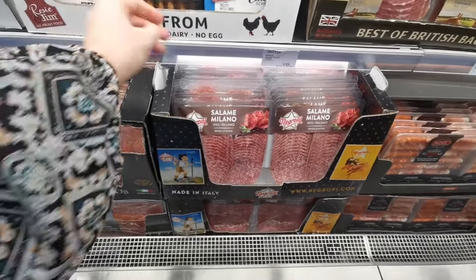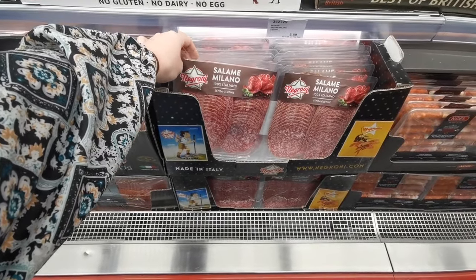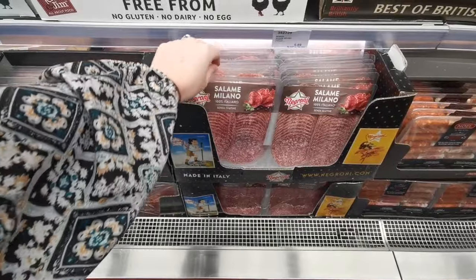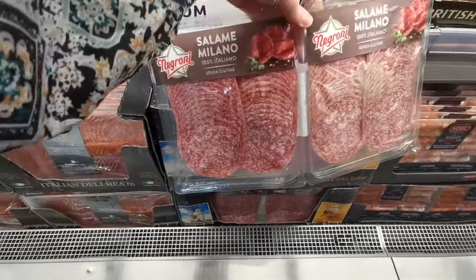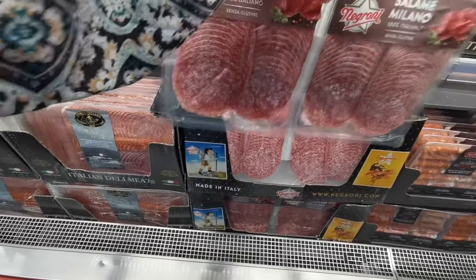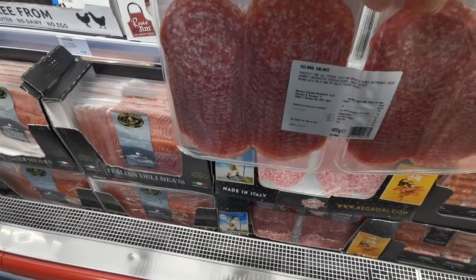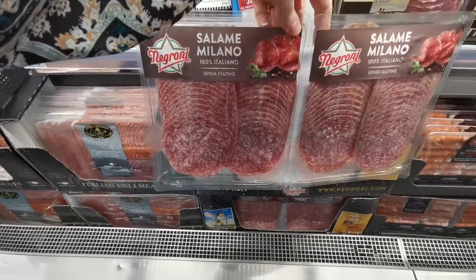So another one of my recipes calls for salami. So I'm going to grab these two. They're $5.98 and you get 2 packets. Which is pretty good for salami. Salami can tend to be a little bit expensive, so I'm gonna grab that, and it is 100% Italian, so it's sticking with my recipe themes. You get 400 grams of that Milano salami for £5.89.